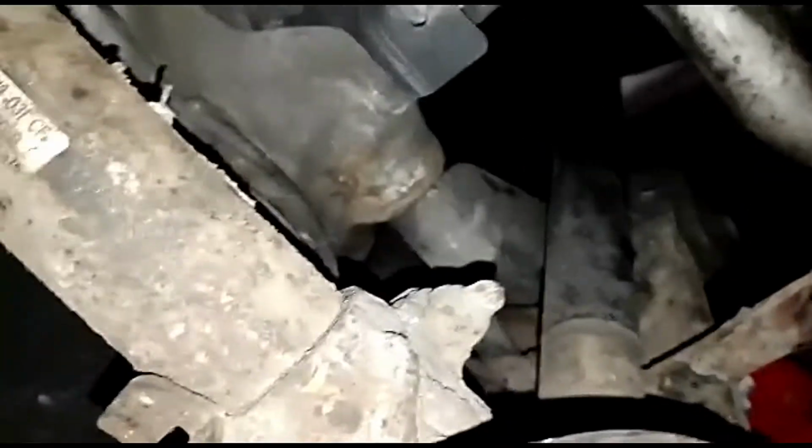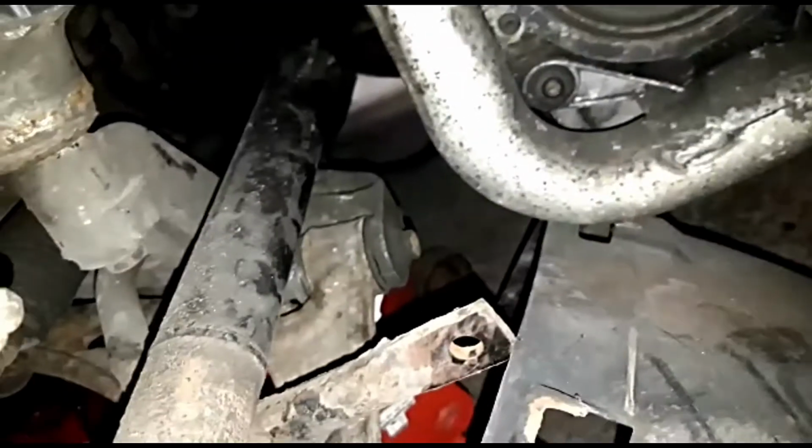Sorted. I took the cover off here because I had to take the drop link off, because that was knackered as well. I got picked up on the MOT. I bought 2, one for each side. They're not that expensive. So anyway, I've took it off now and ground it off. Yeah, so it's ready for the new one, just to bolt on.